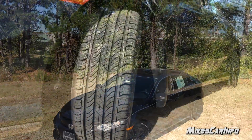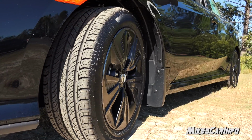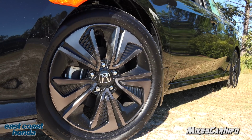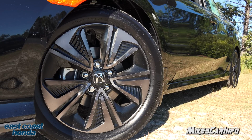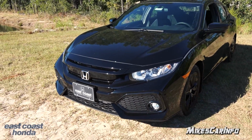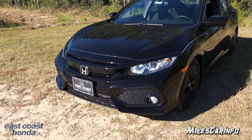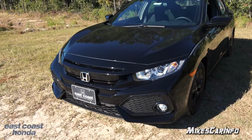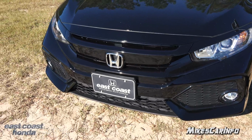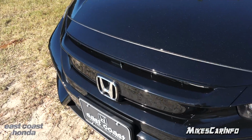This vehicle is sitting on 215/50 R17 Continental ProContact tires wrapped around 17-inch alloy wheels with a black design, really sporty looking. It also has four-wheel disc brakes, with ventilated disc brakes in the front and solid disc brakes in the back. The name of this color is Crystal Black Pearl, and pretty much everything is gloss black on this vehicle. The wheels, everything except for a few panels here in the front bottom grille area. Even the center grille is gloss black.